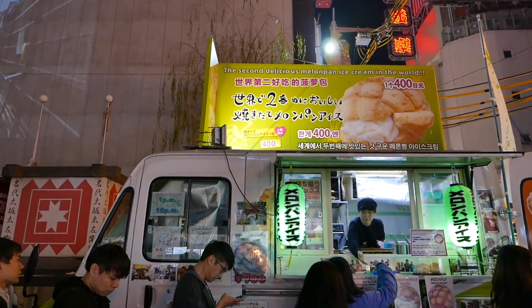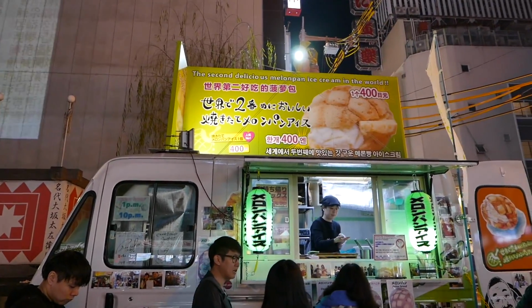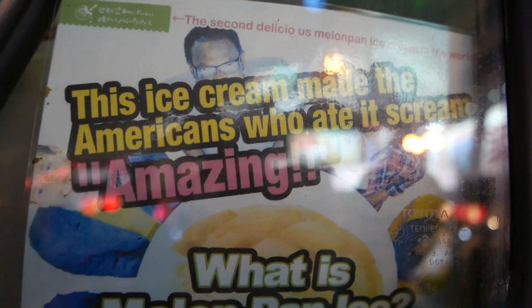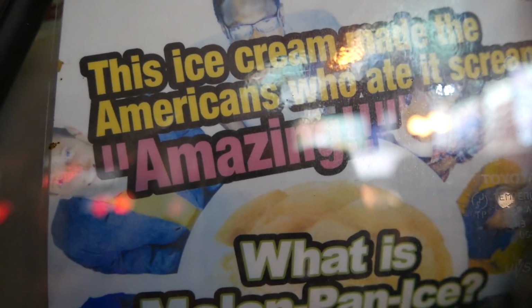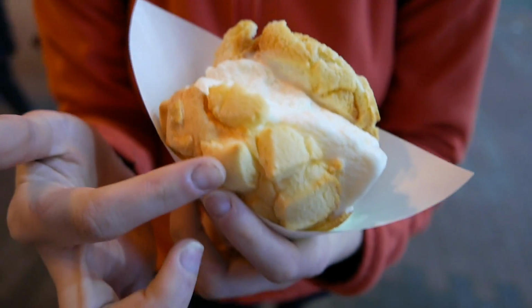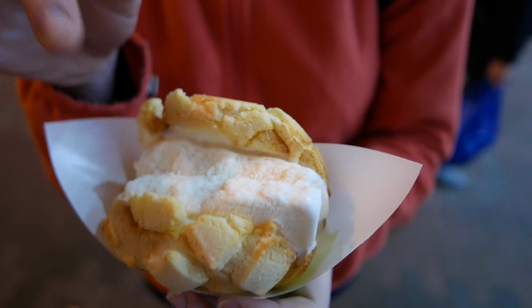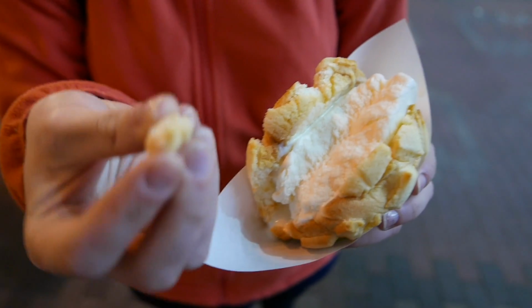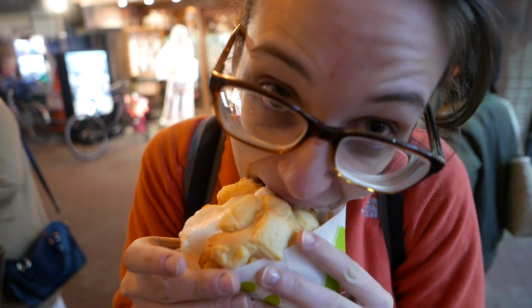It is the second best Melonpan ice cream in the world. Can you believe it? So we are trying our Melonpan. This is the Melonpan. Pan means bread in Japanese, and then inside is just vanilla ice cream. So I've actually never eaten Melonpan before, so I'm just gonna try the bread. Just like sweet bread. Like an ice cream sandwich.